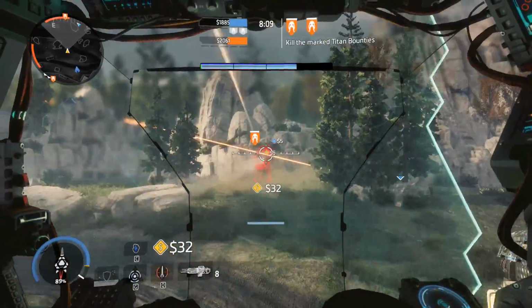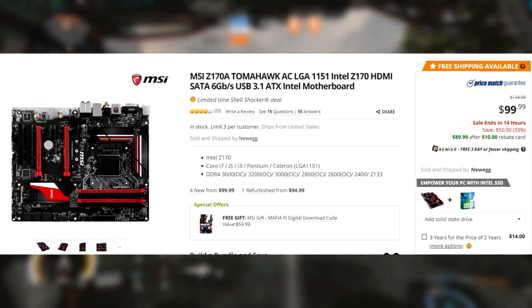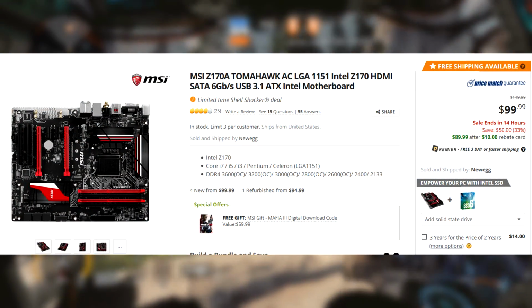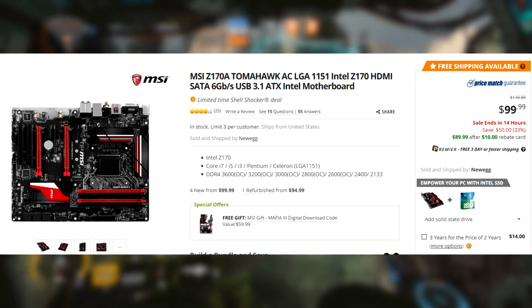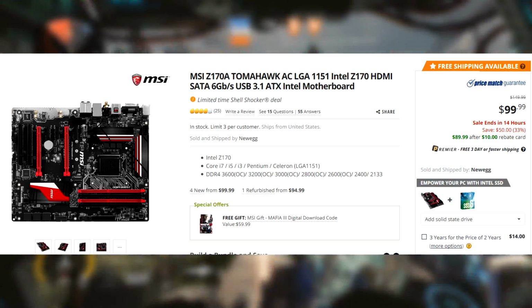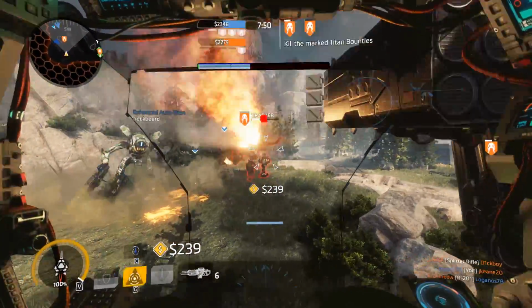But if you've been looking for the wireless adapter for the Xbox One controller for $16, that's a solid pickup. Moving on to one of the best deals that I've seen in a little bit, the MSI Z170 Tomahawk LGA1151 motherboard is available for $100. There's a $10 mail-in rebate knocking it down to $90, and you get a free copy of Mafia 3 with it.